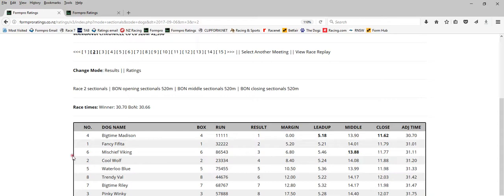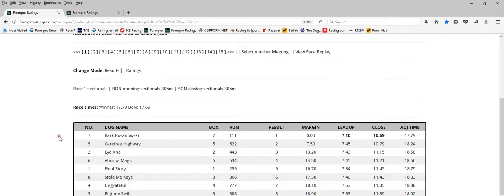Okay. Now something that David has really added that I've found just terrific is this link here. I'll show you. Go back to race 1 for the sprints. Is the best on night opening sectionals, 305 metres. Just click on that so we can look at, say, Bart Rosanowski. He ran 7.10. We want to know how that compares to the other dogs on the day. Click on that link there.